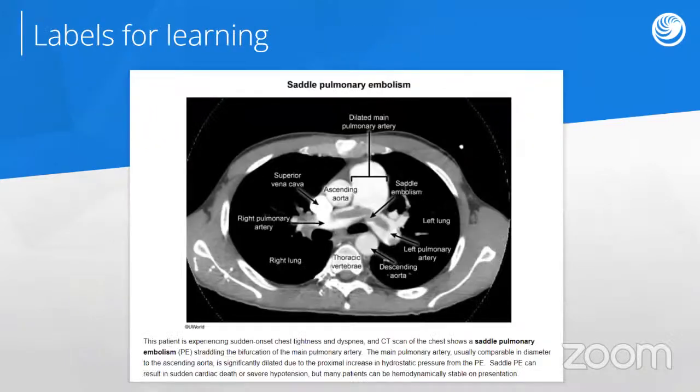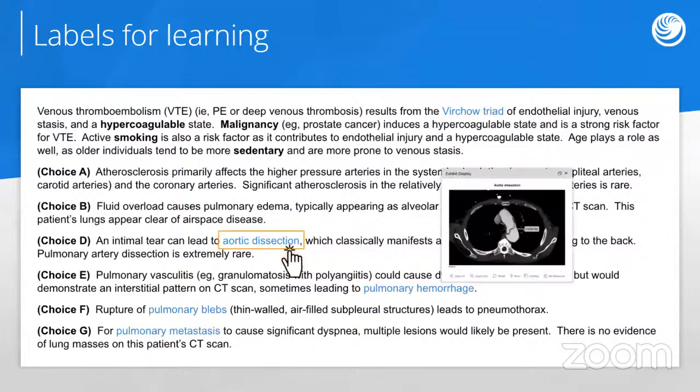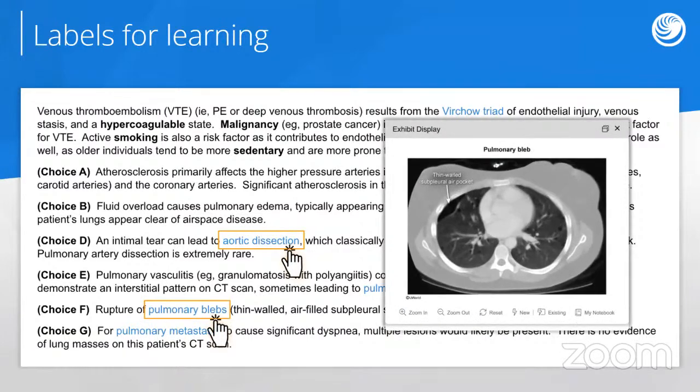In this particular explanation, we're going to be labeling the radiology because we know that even though some of you are budding radiologists, you're not radiologists yet. So you need to be able to recognize what all of the anatomy is, what all the critical features are. In the wrong answer choices, we're going to show you the same imaging modality, so chest CT, whenever possible. And this allows you to compare back and forth, so you start to get a handle on what chest CT looks like for these different conditions.